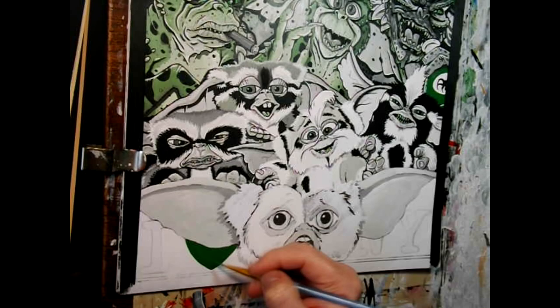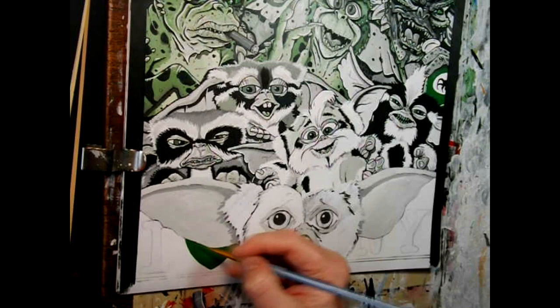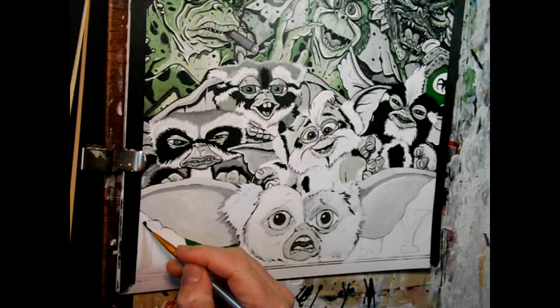I had intended for this to be a green background, but I opted instead to add the iconic I Heart New York design. I added it in with a pencil first before painting it.